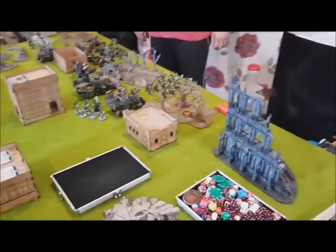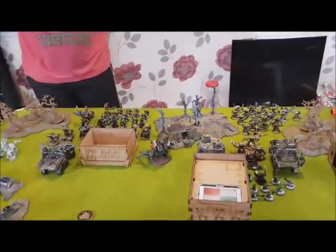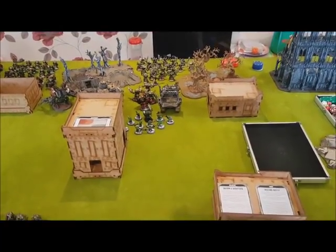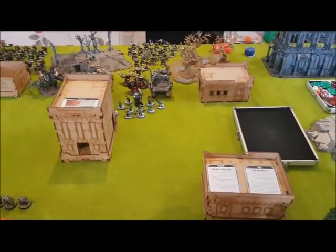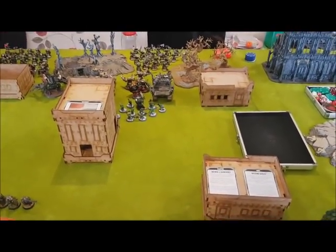No problem. Well, that's our board. As you see, we're pretty dense on terrain. We'll go for armies in a minute, but we'll quickly do the mission. So we played the open war deck today. The way Nick and I do the open war deck is we draw deployment, then we draw the objective, then we draw the twist. And each of us gets one veto that we can use.